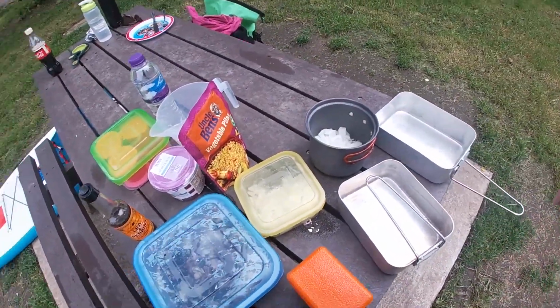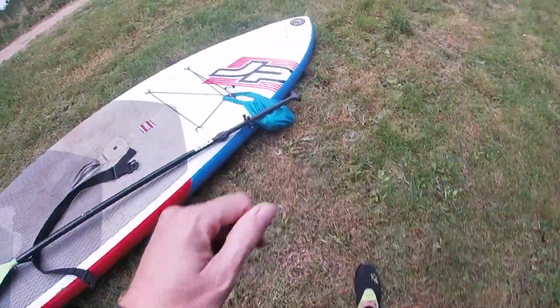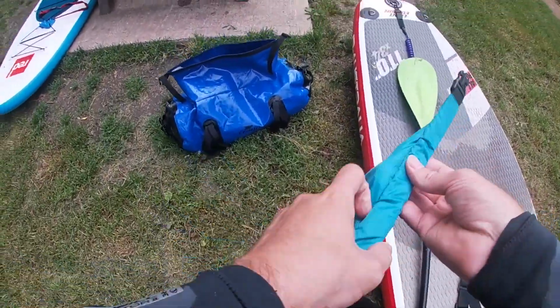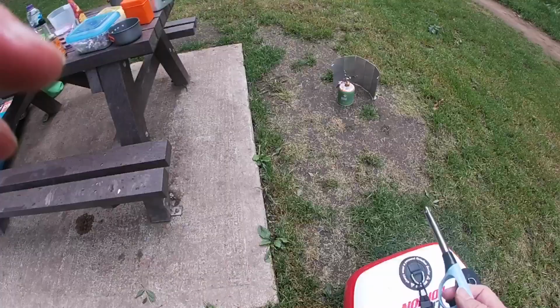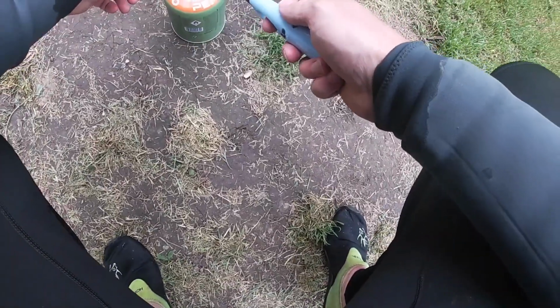So bear with me a second as I head back to the bag, which has got the lighter in. I've been using my friend's lighter because Muggins forgot his, which I don't normally do. I'm normally prepared. So here we have the lighter, and so just turn the gas on.